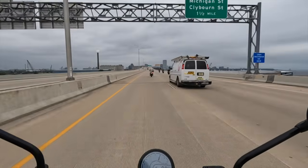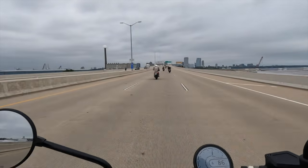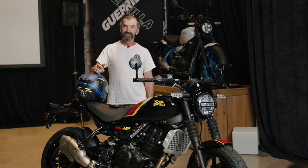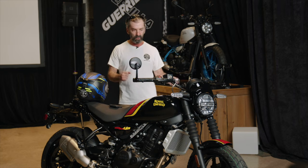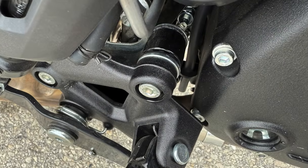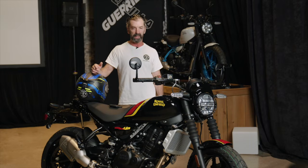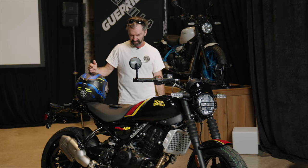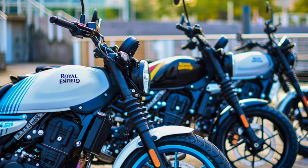I think I hit 92, don't tell anybody, I think I hit 92 miles an hour down one of the interstates, and it still felt like it had something left in the throttle. I mean, I could have pinned it, triple digits, I don't know, maybe. But there was no buzziness really, because they've got rubber mounted or rubber assisted foot pegs. So most singles will vibrate like crazy when you get up to a certain speed in RPM. And I didn't really feel that with this one. It felt really planted.